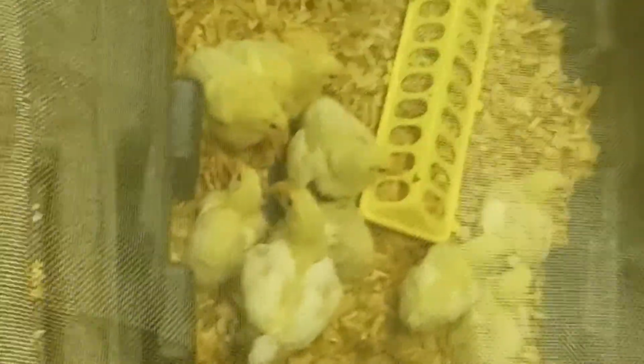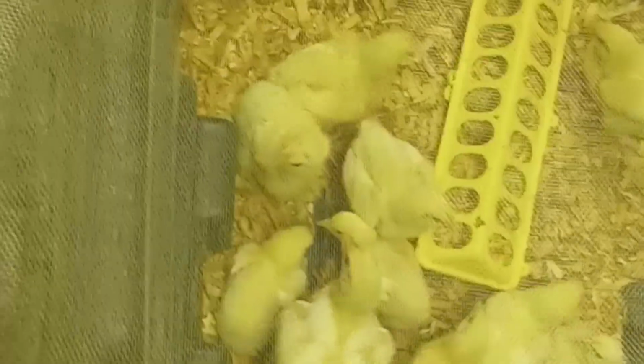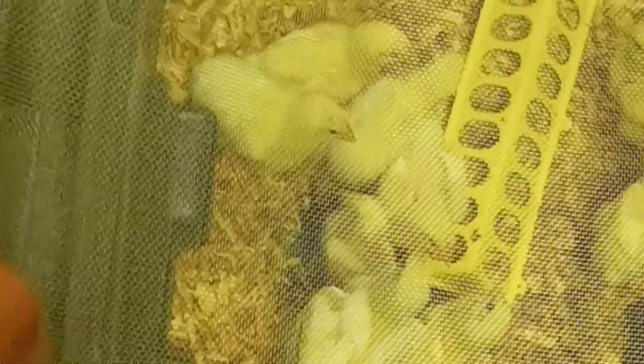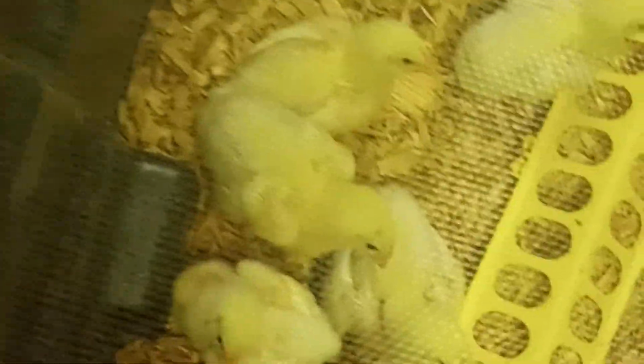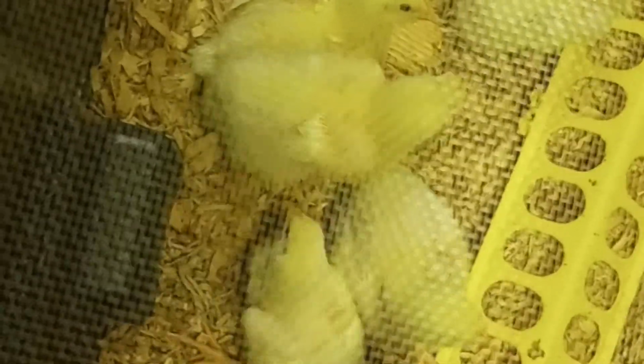Just checking on the meat chickens here. So you can see that one right there. That's one of the 4 survivors out of the original batch. You can see its wings are almost all feathered out compared to the rest of these. Their wings are just starting to feather out, if you can see right there on the tips. Big difference a week makes. But they're all doing good. They don't have any more casualties.